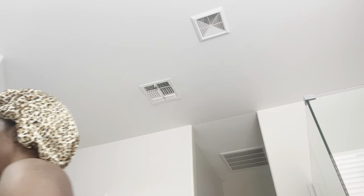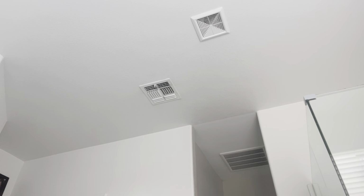Sometimes I go in with my color corrector from LA Girl. So let me show you guys. And sorry in advance if you hear little people. Like I said, they're all in my room, they're all around me.